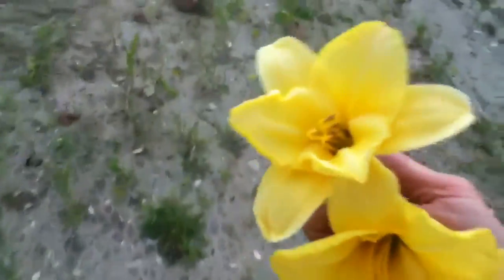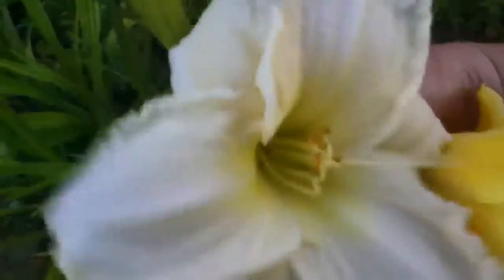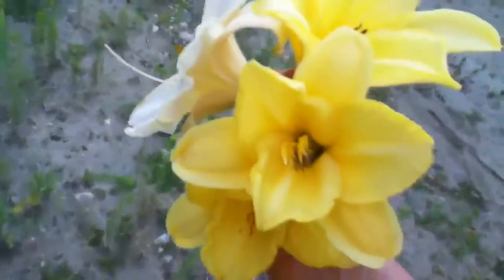Gotta appreciate these before they close up tonight. My little dog. They smell so good.